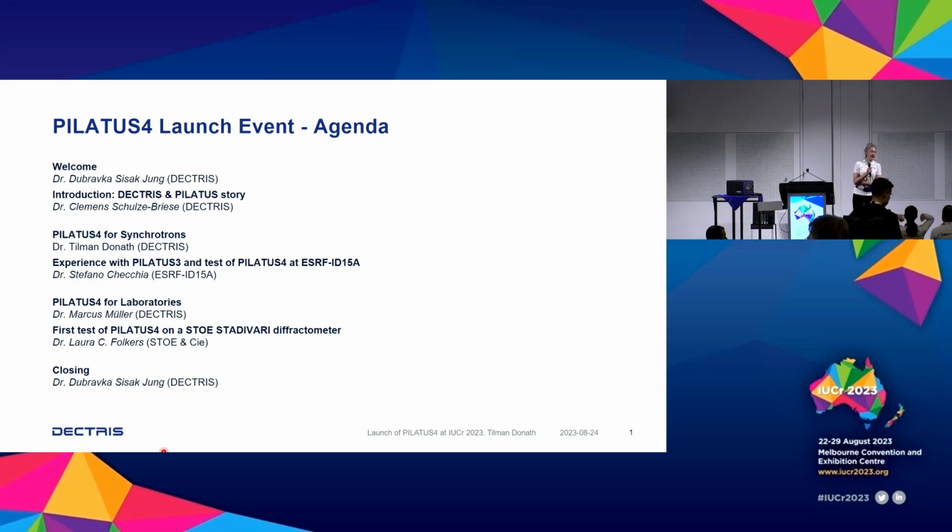So we have a rather big program today. Exciting set of speakers, exciting set of talks for launching the Pilatus4 detector. You will see here, there is quite a lot to do with the technical specs of the detector from Tilman and Marcus for Synchrotron and Laboratories. And then we will also hear about how these machines are applied and what they actually bring in use at synchrotron sources and in laboratories.